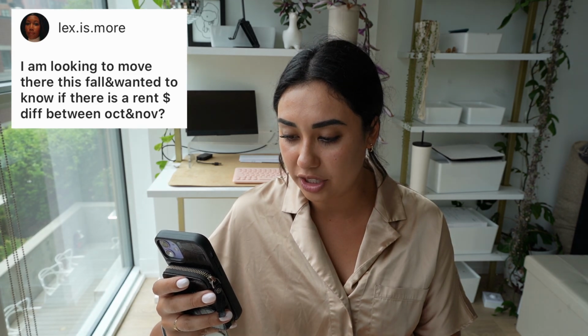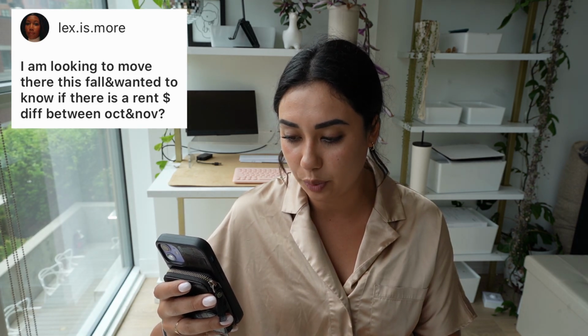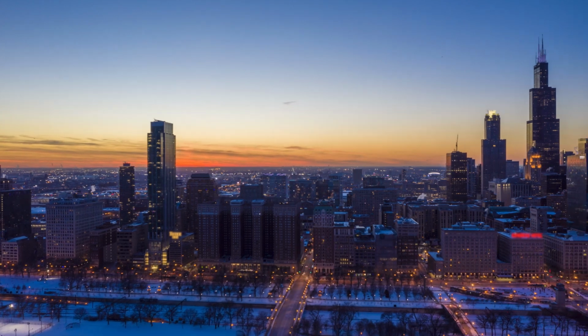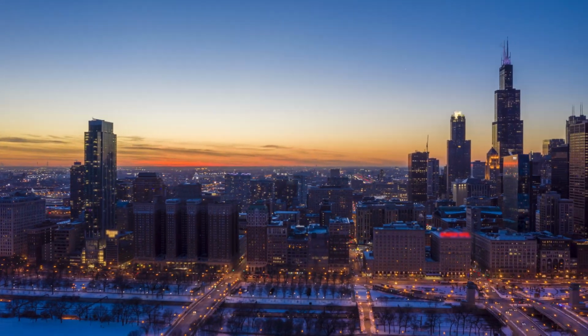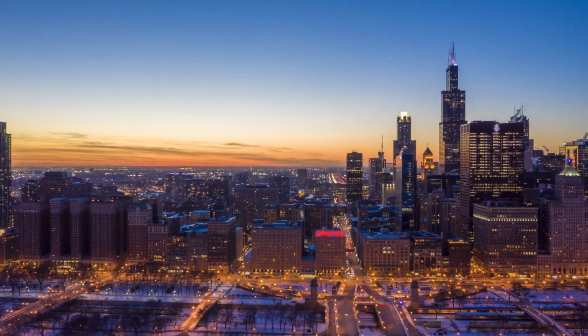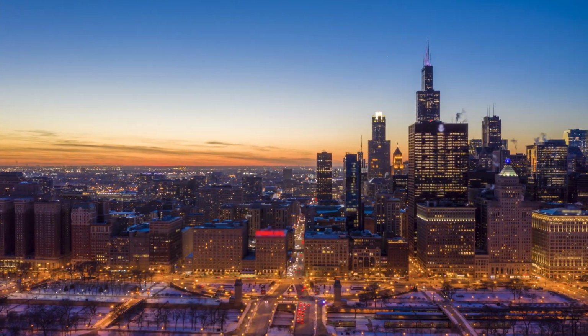All right, this one is, I'm looking to move there this fall and wanted to know if there's a rent difference between October and November. I have a chart for this as well. Prices typically are slightly lower in November than they are in October, but very minutely. October to February, that's low season. That's when we see prices really dip the most, kind of right at December, especially around Christmas time, because people aren't really renting very much then. That's when we see the very best deals, but anytime within that window, your prices are going to be lower.